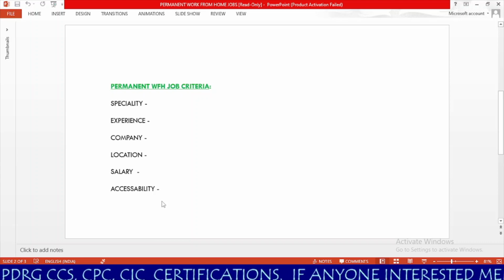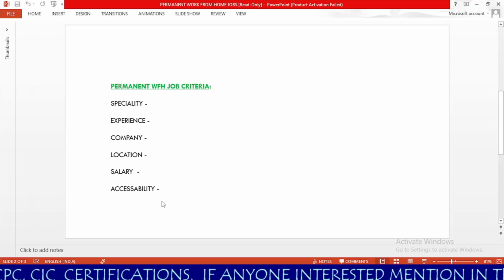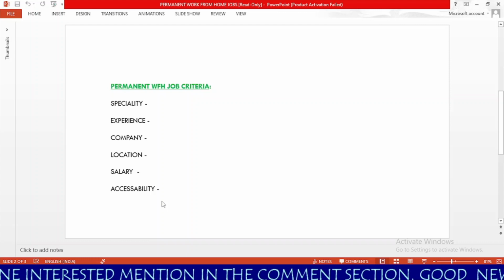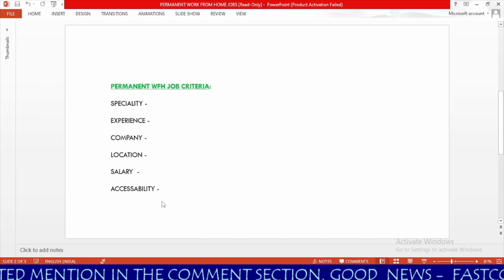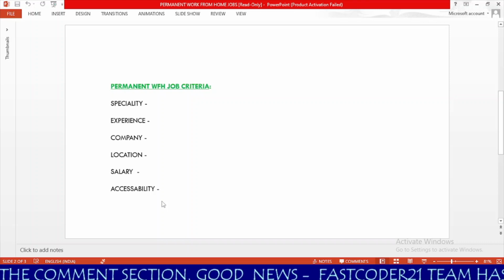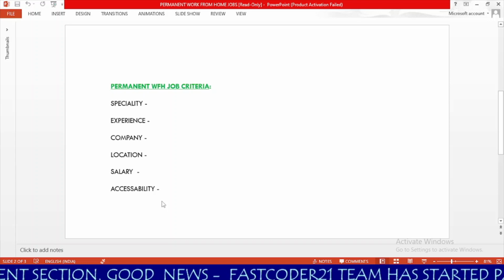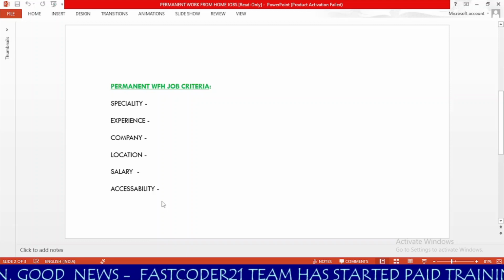Next one is salary. Salary also plays a crucial role in work from home jobs. If you are willing to compromise on your salary, like if you are ready to do the job for less salary, companies are able to provide work from home jobs. If you are looking for a high salary and work from home, companies will not provide you the high salary and work from home jobs.